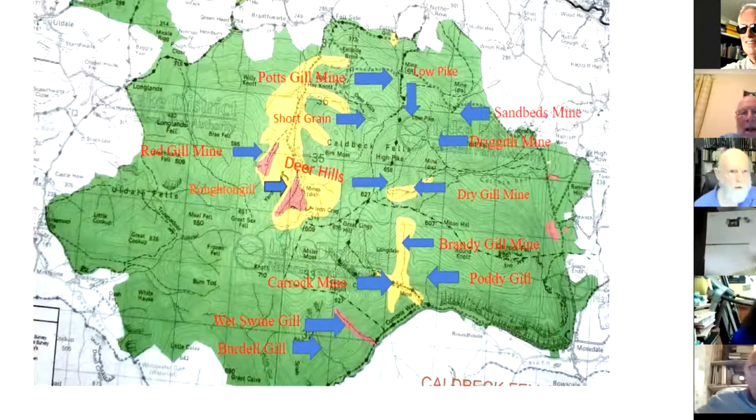The areas you see now, all the green is where you can collect. The yellow is where you need permission. And the red ones are areas where only professionals can go in and collect, and then they need to do proper write-ups on the area. So that's where we're at.